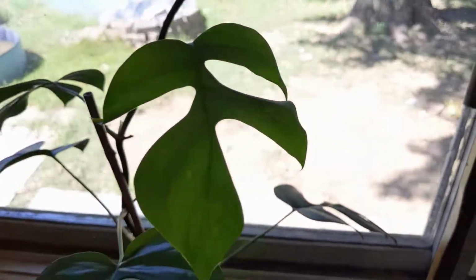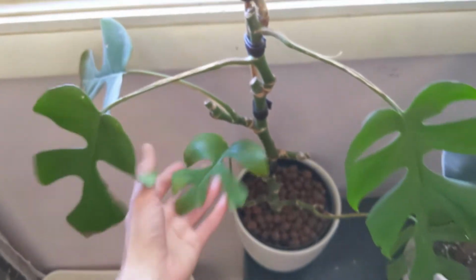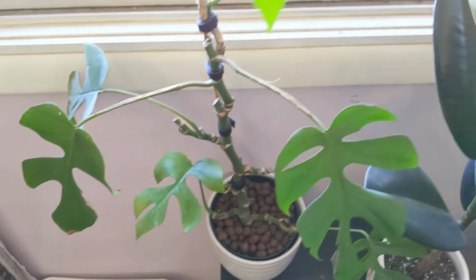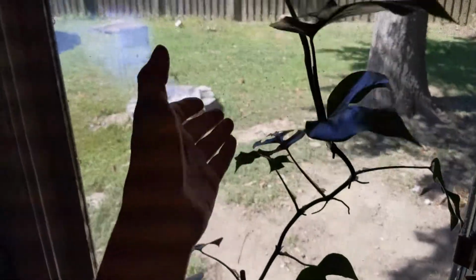But it's pretty healthy. I have it in semi-hydro. It's doing pretty good. I love it. This leaf is kind of yellowing, but I think it's because I moved it again, and that is my fault. Rule of thumb is if your plant is loving a spot, do not move it unless you have to. I really do regret moving this one, but then again I don't, because ever since I moved it, it's been popping off all this new growth.